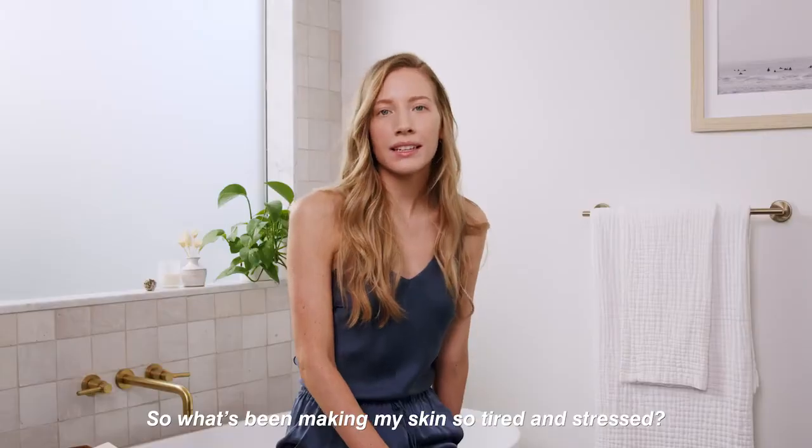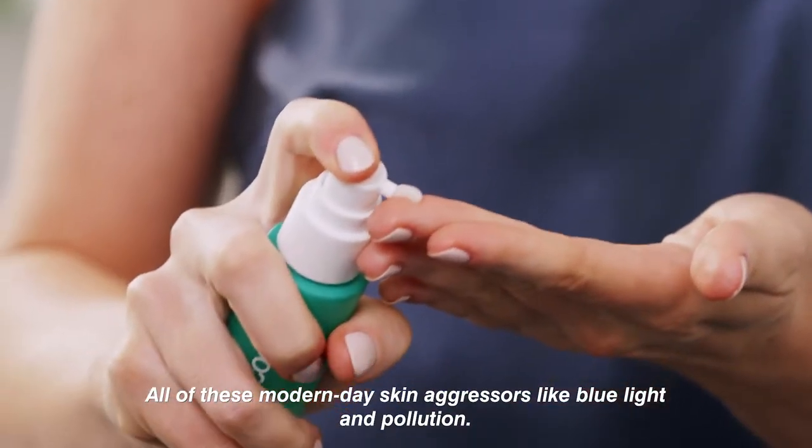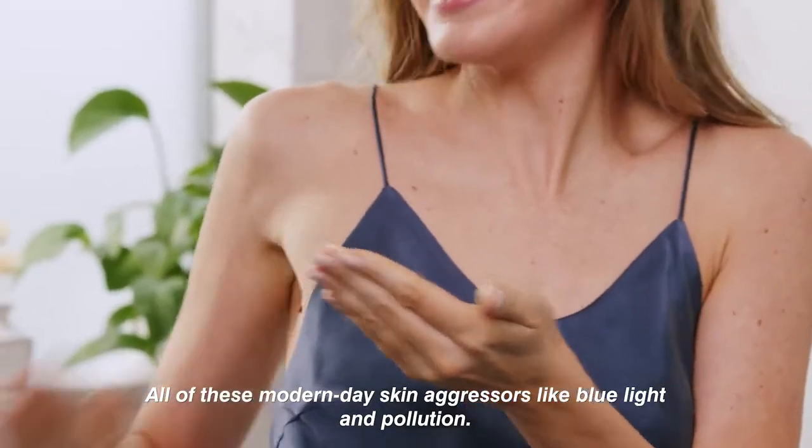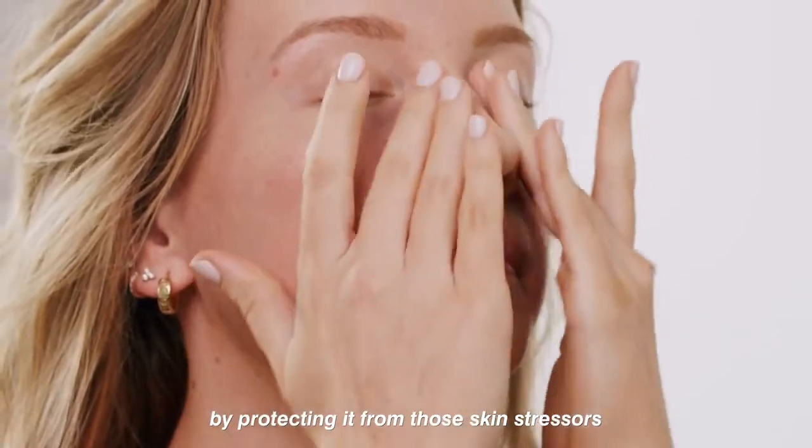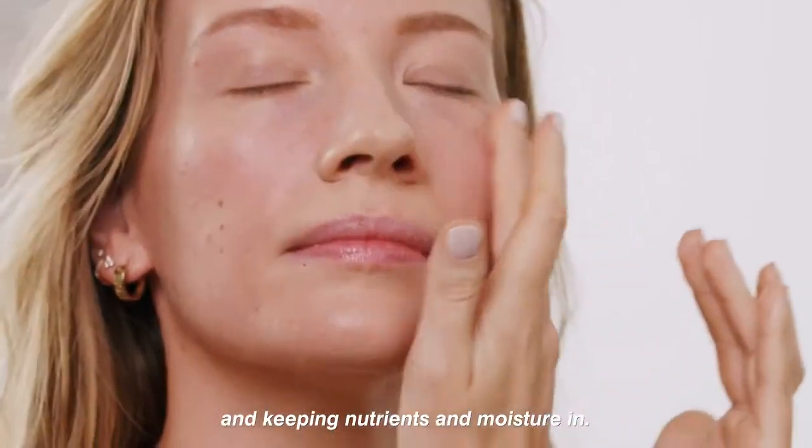So what's been making my skin so tired and stressed? All these modern day skin aggressors like blue light and pollution. Your skin's outer layer works in two ways, by protecting against those skin stressors and keeping nutrients and moisture in.